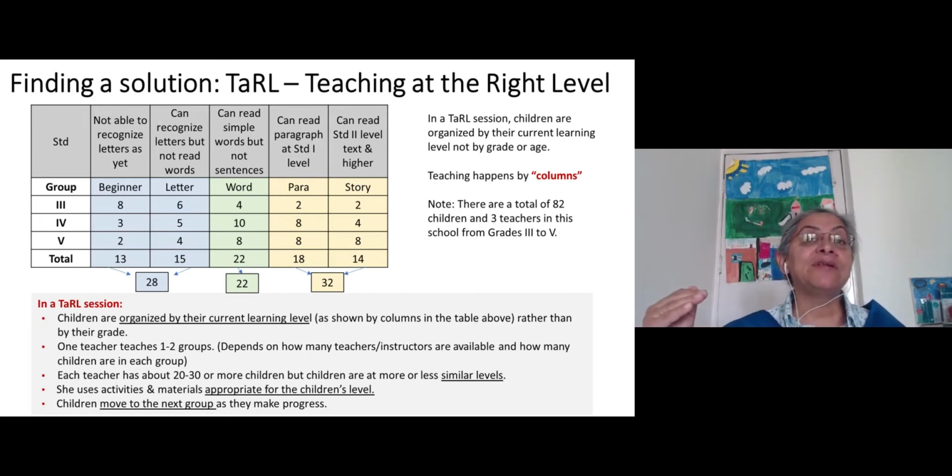In teaching at the right level, it's different. The children are organized by their current learning level. And I stress current learning level because if you use this method, kids move very quickly to the next level and the next level. And so here they are organized by their level.